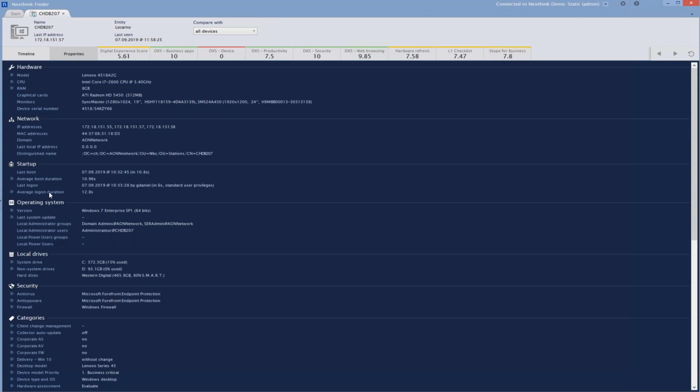And so this is one of the ways in which Nexthink can provide this information into License Dashboard to allow this nice synergy between these two products. And at that point, I'm going to pass back to Dave again to go through the next piece.